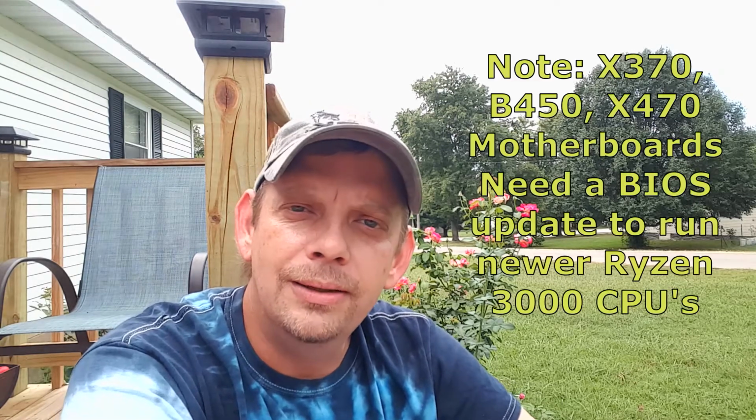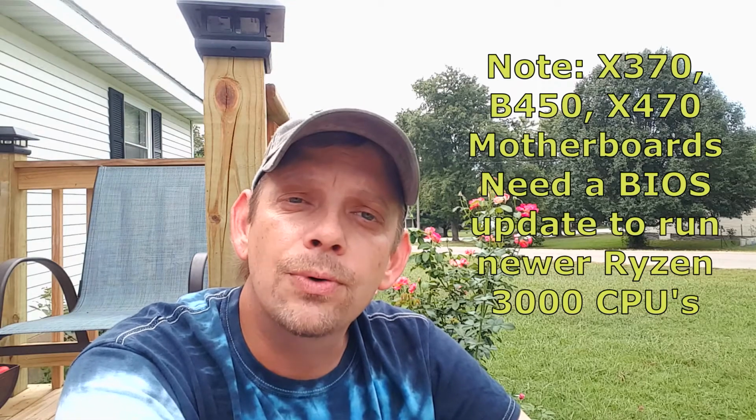But in closing, I will say that all the chips in this guide I would pair with an X370, B450, or X470 motherboard. As a gamer, I would avoid the X570 chipset because you won't see any more performance with the new chipset versus the old chipset with any of these chips. As a gamer, I explain it more in detail in this video right here. Be sure to check it out.